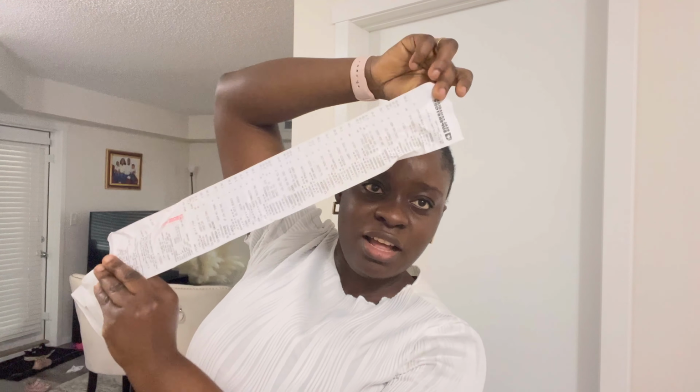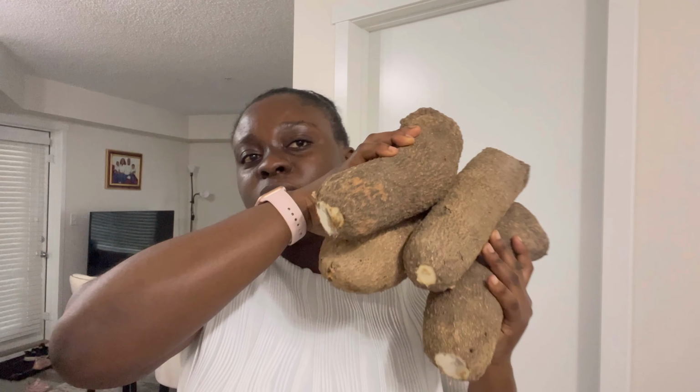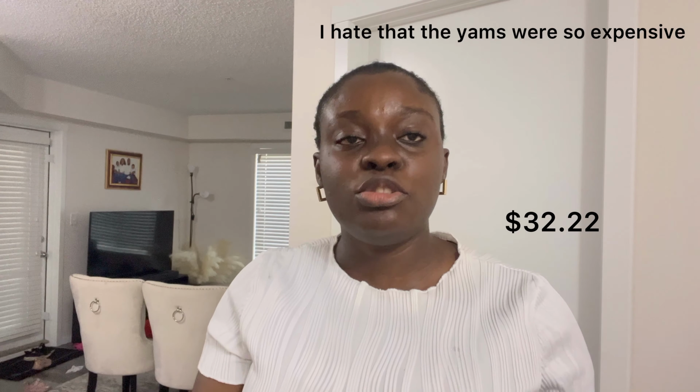Here are my receipts. So this is for Real Canadian Store. This is how long the receipt is. This is for H&W. And the last one, this, is for African Store. So I bought 4 tubers of yam. There you have it. And this cost $32.